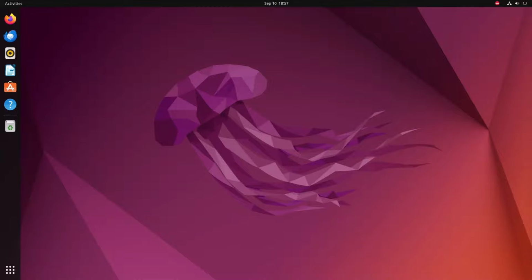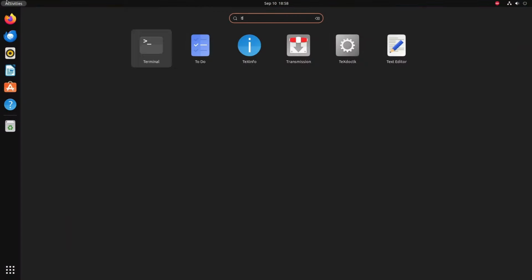Today I'll be showing you how to perform an Ubuntu Linux distribution upgrade, specifically from 22.04 to 24.04 now that it's available for upgrade. And we'll be doing it through the terminal for those of us without a graphical interface or who just want to do it through the terminal. Let's say we have a server edition.